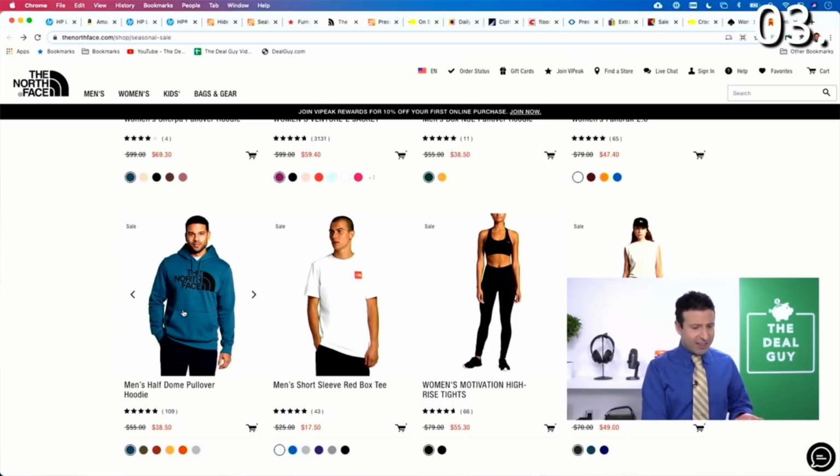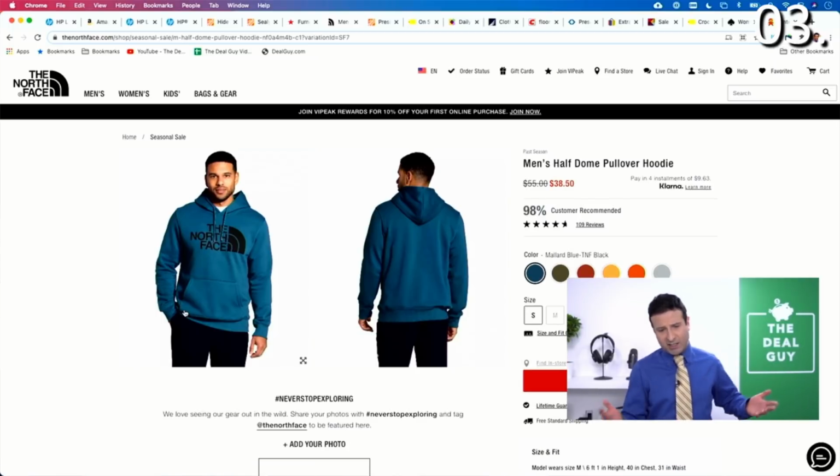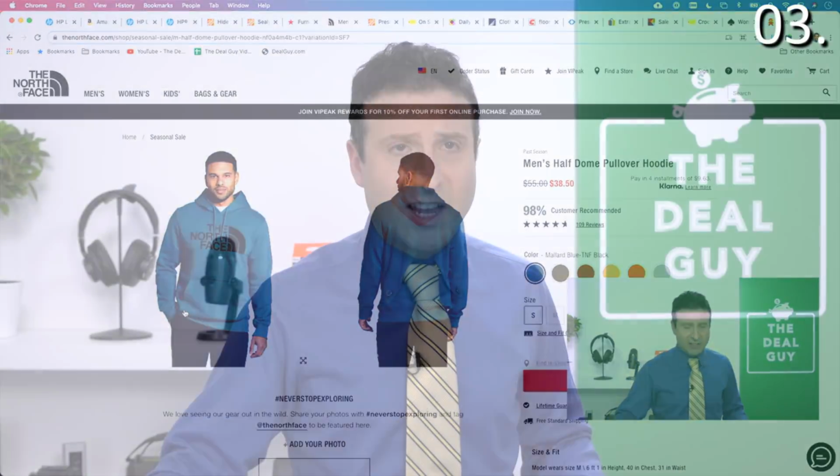And while I quite like this hoodie right here, if you guys watched my What Not to Buy in 2021 unnecessary clothing, just because it's on sale now doesn't mean it won't be on sale almost every other week until the rest of the year.